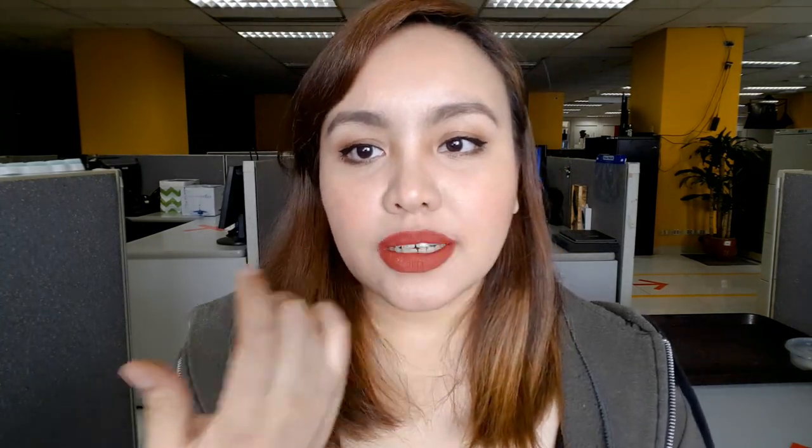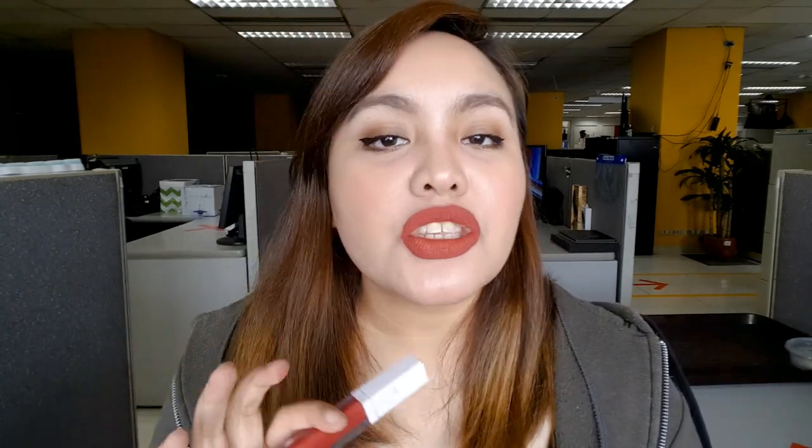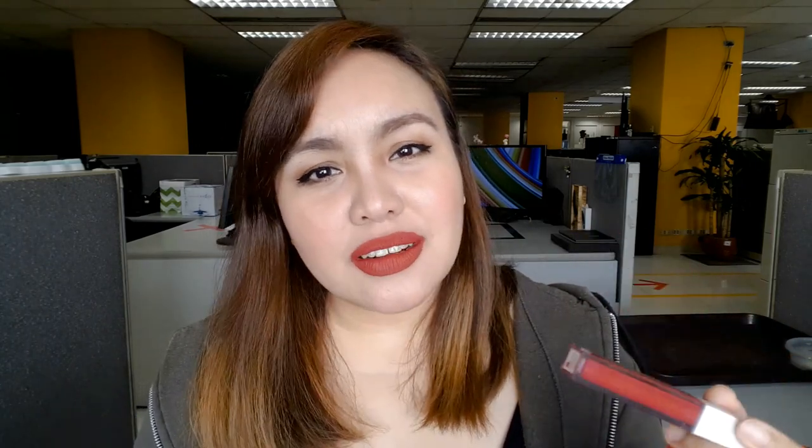I haven't applied it evenly, guys, but it's okay. This is in the shade Love is Pure, and while waiting for this to set, let's chat. This is one of the liquid lipsticks with a classic formula. When I say classic, I mean the old school formula of liquid lipstick. It's creamy, but when it fades, it chips off. It doesn't fade smoothly.